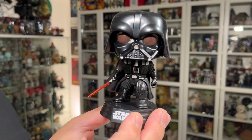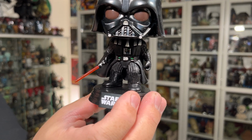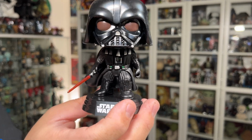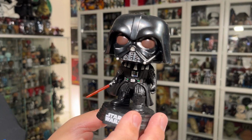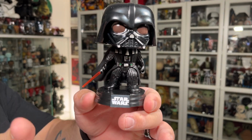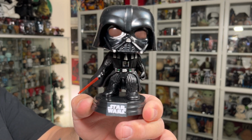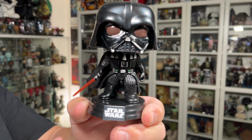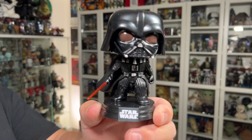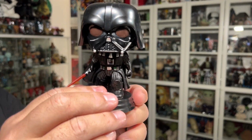Like I mentioned, he looks so menacing. The stance makes him look very, very menacing. He's kind of walking towards you with the cape flowing in the wind. I believe, as I mentioned in my review, this is the pose where he first sees Kenobi, and he's walking towards him there. So very, very cool Funko Pop nonetheless. But this is my number 10 pick, Darth Vader, number 543, the GameStop exclusive.